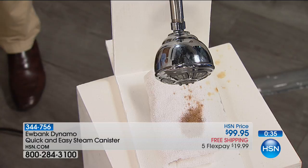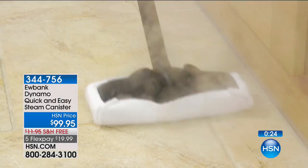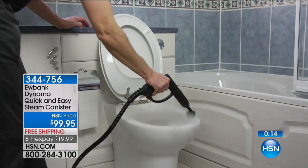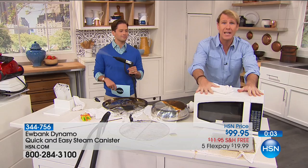And I like the other side of it too, that there's nothing additional to buy. It comes with all of the attachments: the cup, the funnel, the brushes, and the extension wand. As I mentioned, it has a 50-fluid-ounce capacity and a 45-minute runtime. What I do is crank up the music and crank up the steam, and I have a lot of fun. You can get into the bathroom, it's great in the shower, on any surface in and around your home, especially for things like your oven and your microwave.